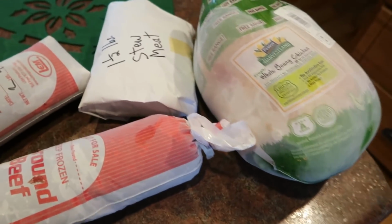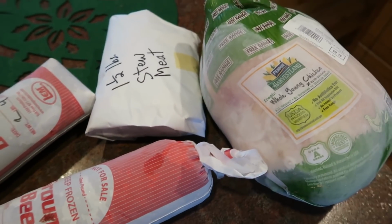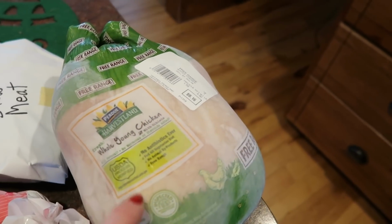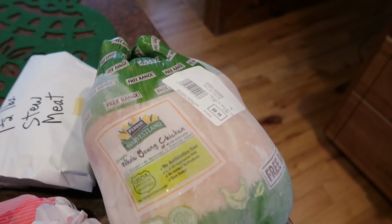Like I said, I don't know if I'm going to come back and cook the whole video, all the meals start to finish, or just show you what I'm doing today. But let's get started on this. The chicken I'm going to put into my Instant Pot, so as long as I can get this wrapper off of this frozen chicken, I'm going to pop it in the Instant Pot, and well, you really can't go wrong.